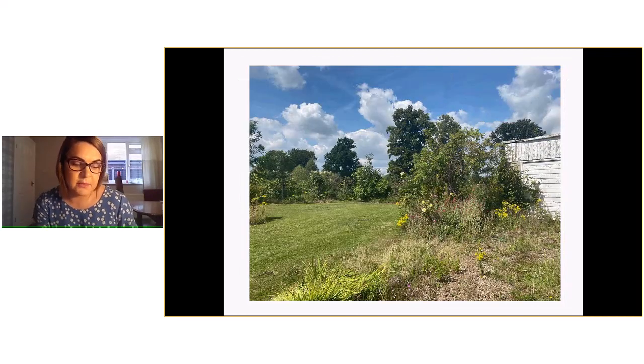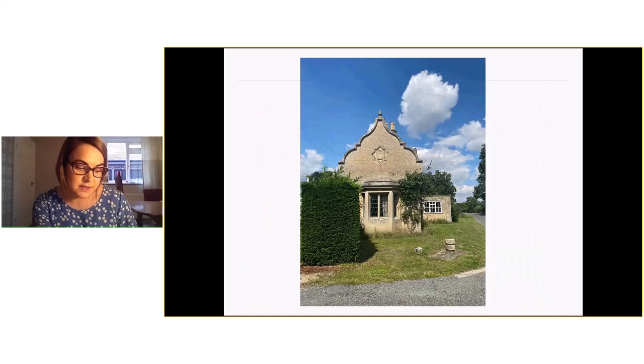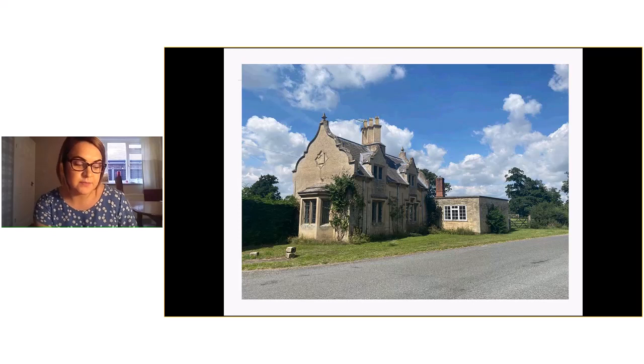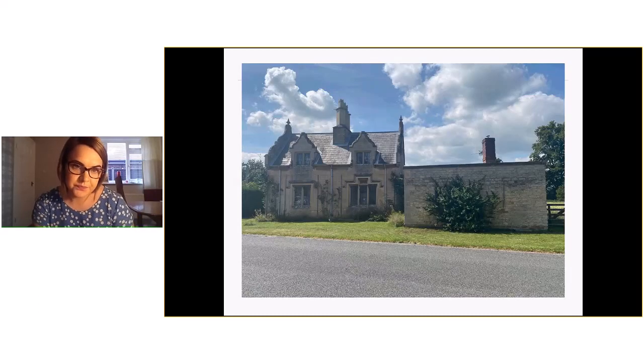Again, this is a further image of the garden. The sixth image shows the hedging that bounds the garden. Following amendments within the course of the application, this hedging is now indicated to remain. The view shows this south elevation. Here you can see the modern extension projecting out. This is an image of the southeast elevation. Here is another view of the southeast showing the garden area beyond. This is the east elevation.